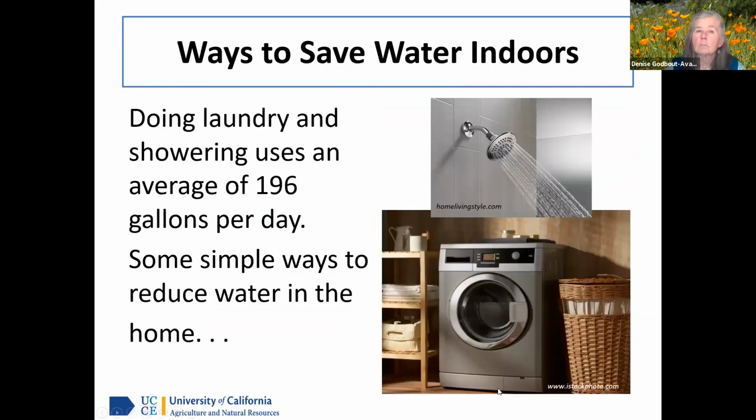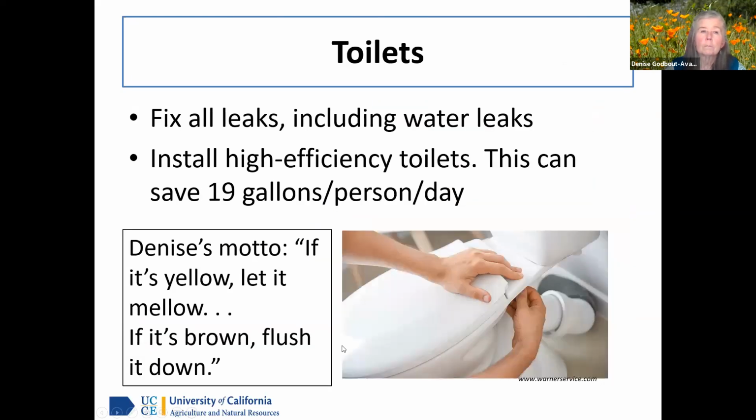And then doing laundry and showering uses an average of 196 gallons of water per day. That's a lot. So some simple ways to reduce the water in the home: fix all your leaks. Install high efficiency toilets, to save 19 gallons per person per day. And in our home, we do at this level, set up now. This brown, but flush it down.